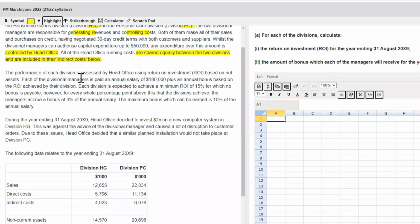Now, the performance of each division is assessed by the head office using return on investment. Oh, that's what we need now. And it's based on net assets. So it's not saying anything about controllable net assets. It's based on net assets. Each of the divisional managers is paid an annual salary plus an annual bonus based on the ROI of each division. And then we've been given some information about how to calculate their bonus.